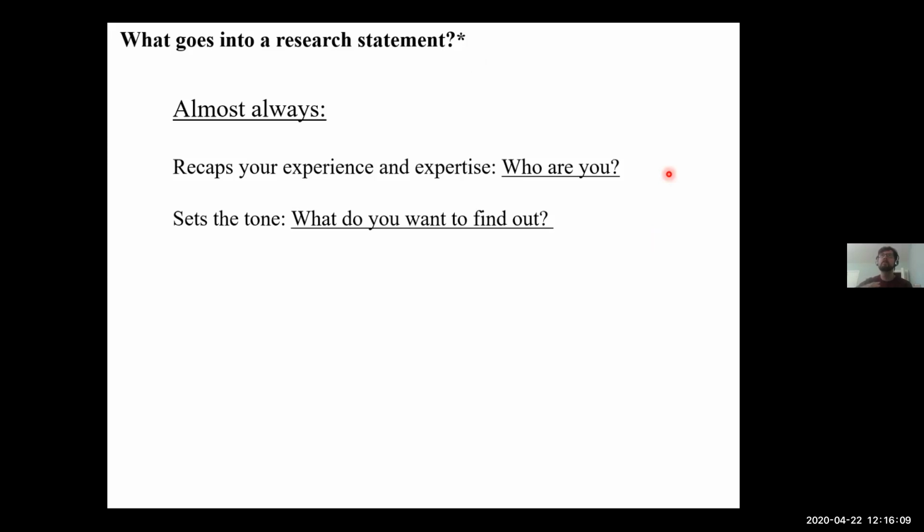So, the reason I put an asterisk on what goes in a research statement is that this is very, very preferenced on who you are and what you feel you need to highlight about who you are. What's your uniqueness? What kind of things are you bringing to the table? And so you might spend more time setting the tone than recapping your experience, or you might spend more time recapping your experience, which falls into setting the tone. You should try to hit both of these, but the weight at which you do this could be different.